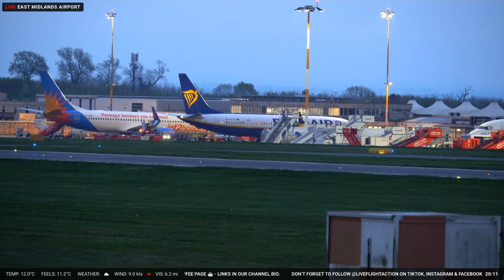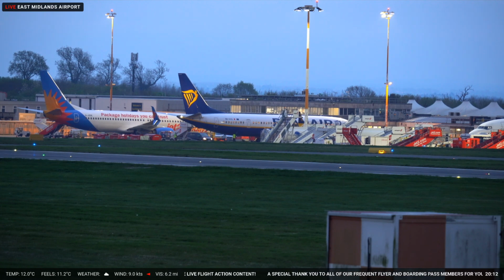There we go. So nothing on approach just yet. A number of those aircraft making their way towards us then. I think that rain's just a sprinkling. The Maersk 767 making its way in from Belfast though should be with us in about 10 minutes. That one making its way towards Stoke-on-Trent.